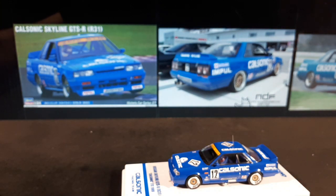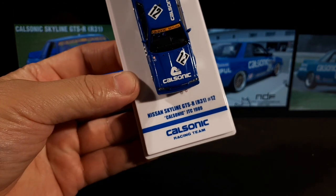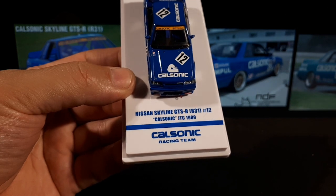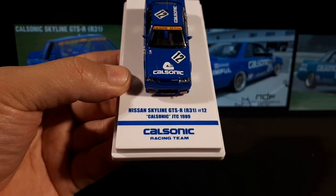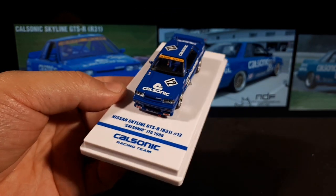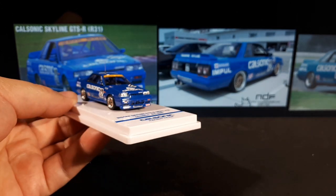This one's very sensitive. You see that tiny antenna there, so I'm not going to remove it from the base. We got a nice printing of what the car is when it raced, but it doesn't say champion, so please correct me if I'm wrong on that whole champions thing. I got this model from diecastmodelswholesale.com.